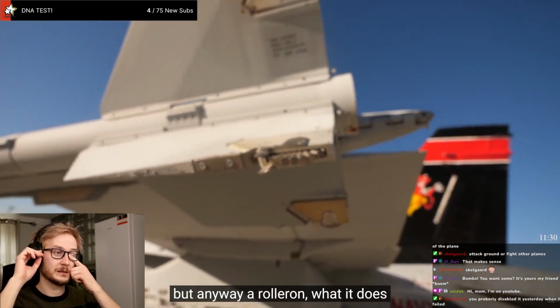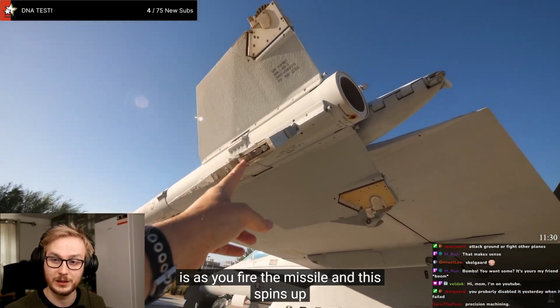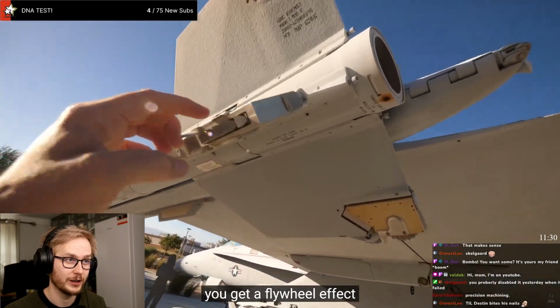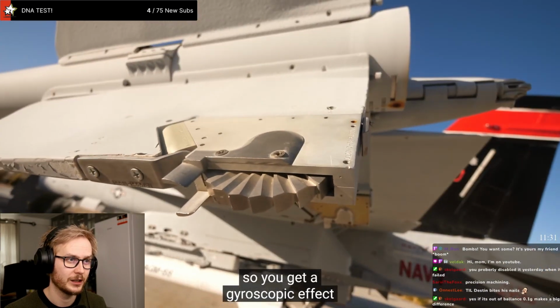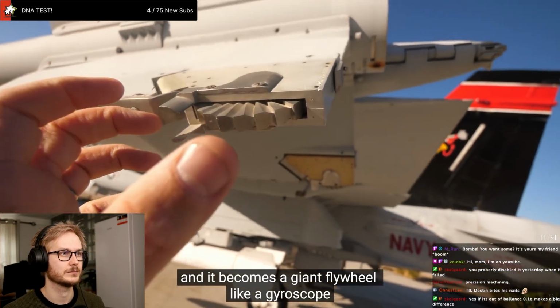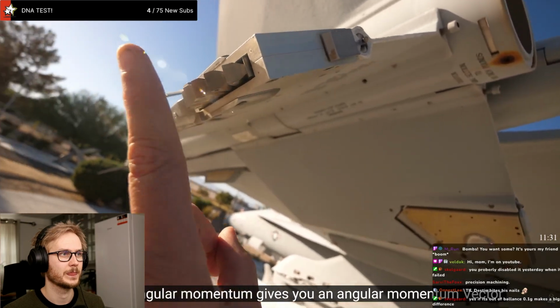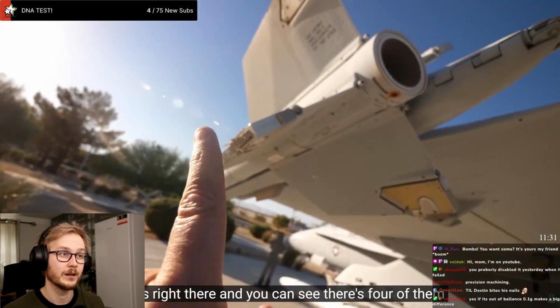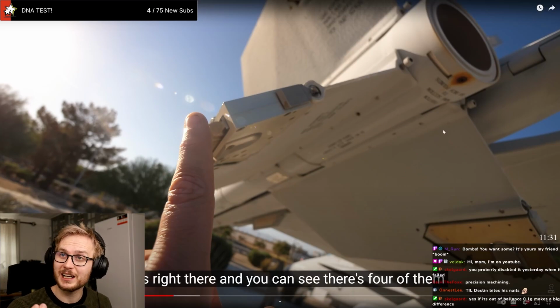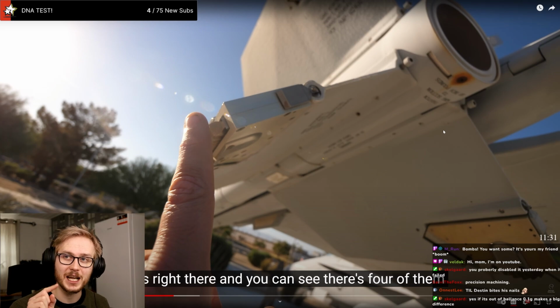But anyway, a rolleron, what it does is as you fire the missile and this spins up, you get a flywheel effect. So you get a gyroscopic effect, and it becomes a giant flywheel, like a gyroscope. That angular momentum gives you an angular momentum vector that's right there. And you can see it's just like a fidget spinner. If you spin it really fast, you can balance it on your finger. It gives a really good balance when it goes.